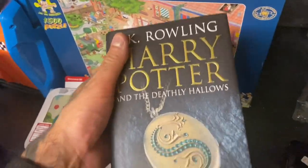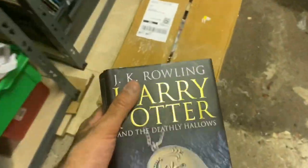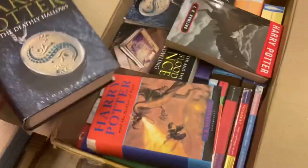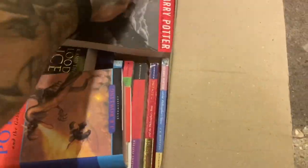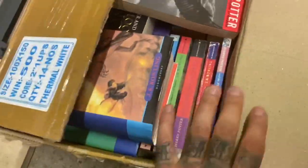Next we have a Harry Potter and the Deathly Hallows book. This is a first edition adult version. I pick these up all the time, simply because I like to collect them, because you never know when you're going to need them. These are all Harry Potter books in here. This will just go in here with the rest until I've got full sets.